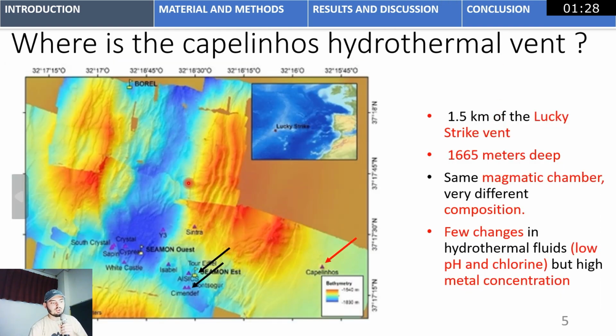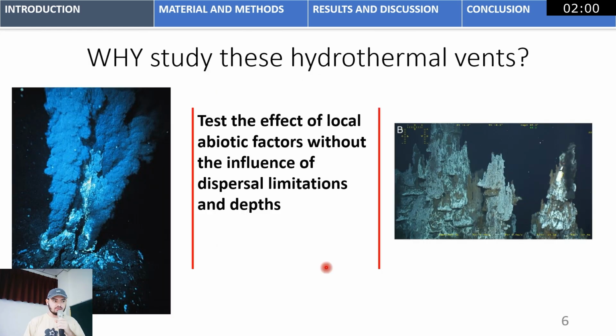So this is the Lucky Strike vent field with a lot of vents. These are the two main vents, the Tour Eiffel and the Montsegur. You can see that the Capelinhos is a little bit far away. It's at 1,665 meters deep. It shares the same magmatic chamber, but has a very different composition, like a lot of metal concentration, iron, but few changes in hydrothermal fluids, like low pH and chlorine.